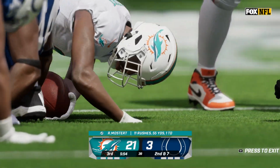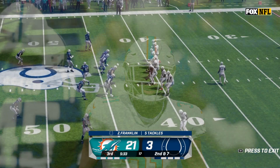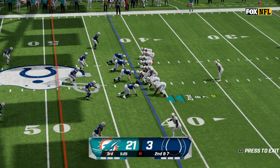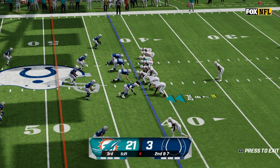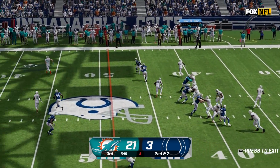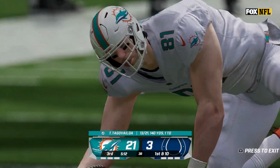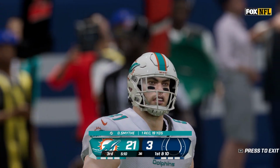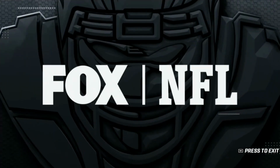And not a whole lot of room to operate there on the first down run. He gets maybe 3. From the 42-yard line, here's 2nd down and 7. Now Tua on the bootleg here. That's caught by the Notre Dame man. It's Durham Smythe. And they'll get him to the ground. He has another first down at the Colts 40. 19 yards to pick up there.